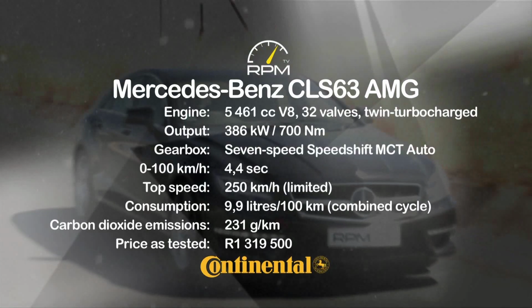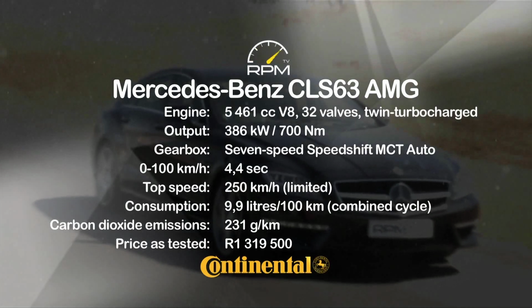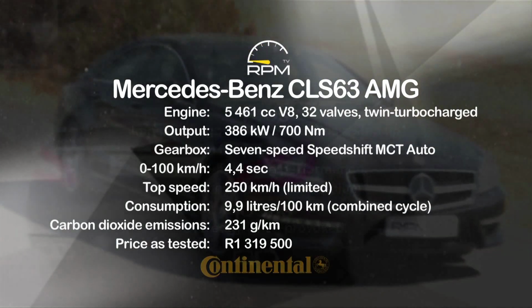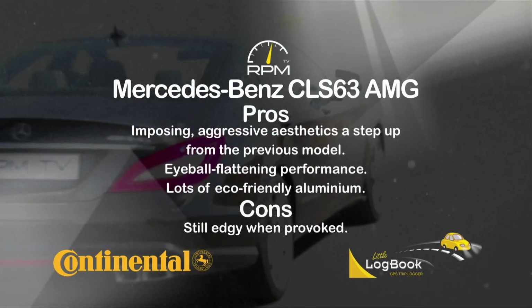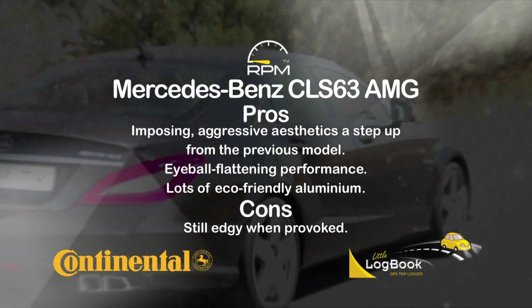A high-tech twin-turbo V8 is at the very core of this latest AMG sibling, and it's one of the best yet, offering both abundant output and reasonable consumption. Add reduced mass, a lower center of gravity and a superb chassis, and you have one of AMG's best, but it might still prove too much of a handful for some.